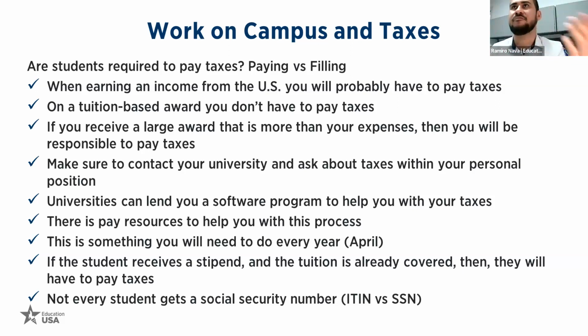Let's say you have been awarded a scholarship to cover your tuition expenses for the academic year. The scholarship amount is $20,000, and your tuition for the year is $15,000. Since the scholarship is directly used to pay for your qualified educational expenses, I'm talking about the tuition, you don't have to pay taxes on the scholarship amount.